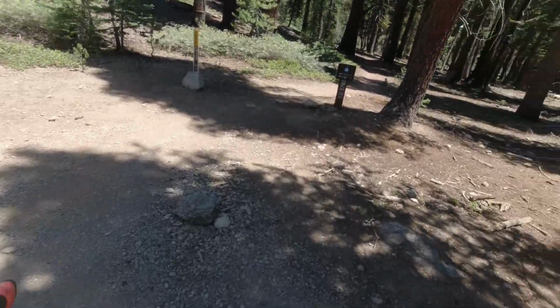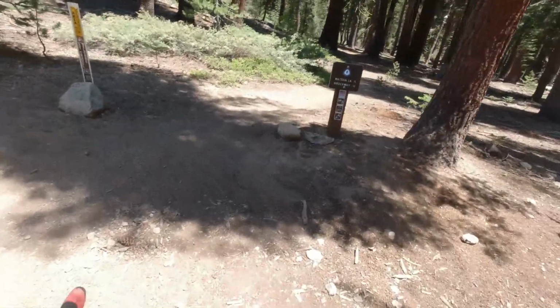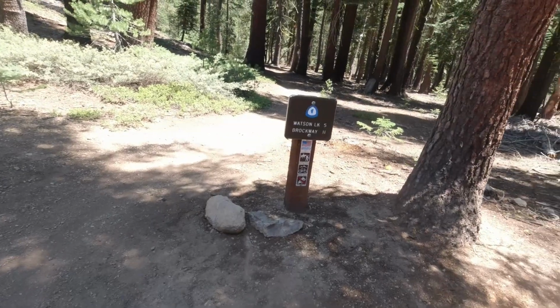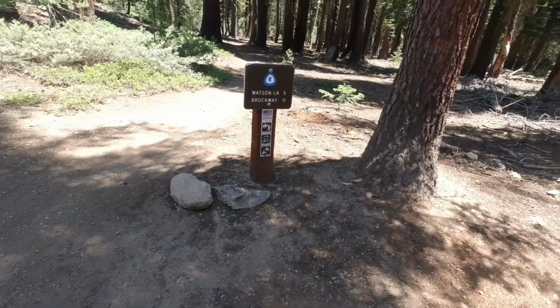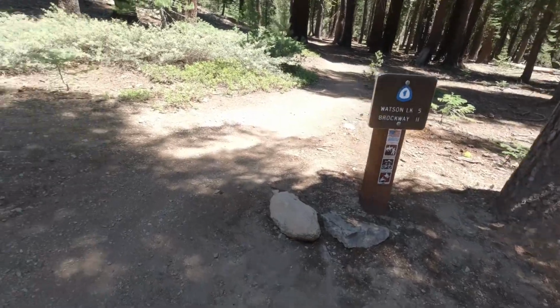And coming to a road crossing. Well, we have more miles behind than we do forward. Out of a 13-mile day to Watson Lake, we have 5 miles left. That's where we were going to hang our hats for tonight. Day's almost done.